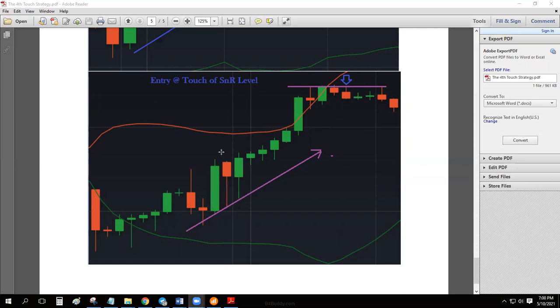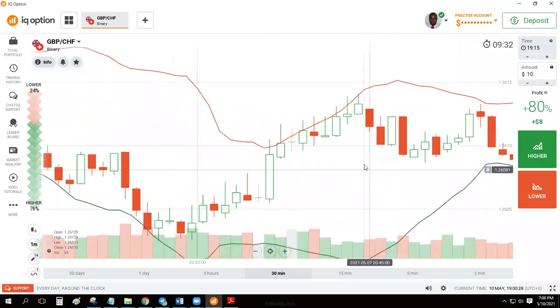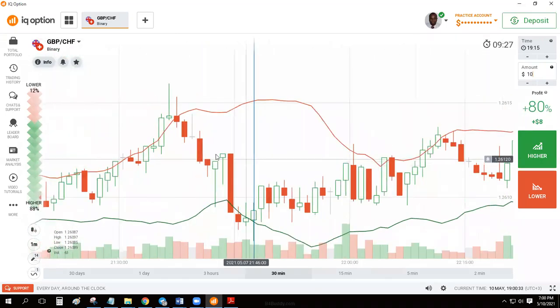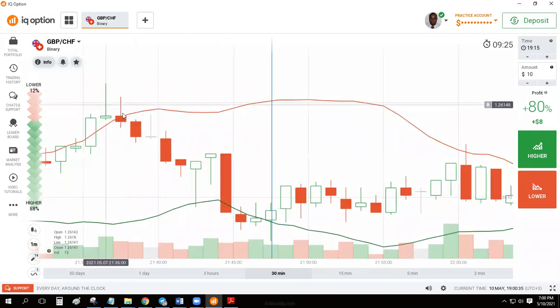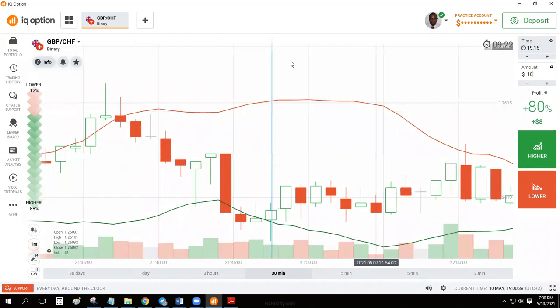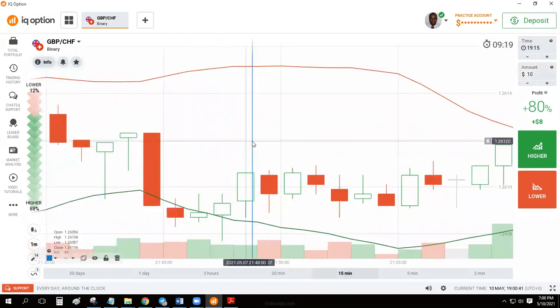Does it look simple enough before we go to the live chart? Okay, so let's move to the live chart and see whether we have any setups from the market. I tried to mark as many as I could get. This is a live market coming from up here all the way down. So let me try to annotate my chart so that now it's clear to all of us.